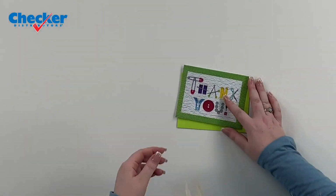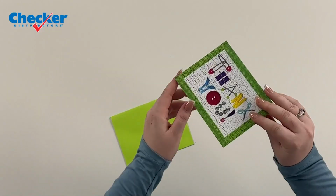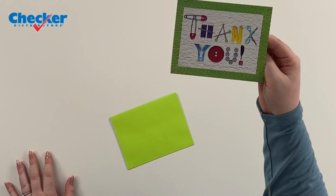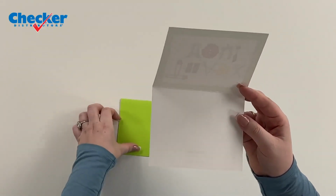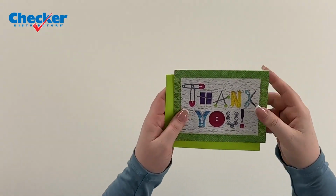Next up are adorable Amy Bradley Designs sewing themed thank you cards. As you can see, thank you is spelled out in zipper, buttons, bobbins, seam ripper, tape measure, and they are blank inside so you can write your own personalized message. Thank you, Maria.